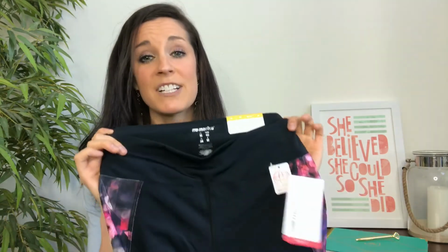And then the last piece that came in the box this month was these really cute leggings. They're long, they go directly down to your ankle. But it has a really cute pink detailing on it and it really matches the black bra well. These pants are in navy, if you can kind of see in the frame.